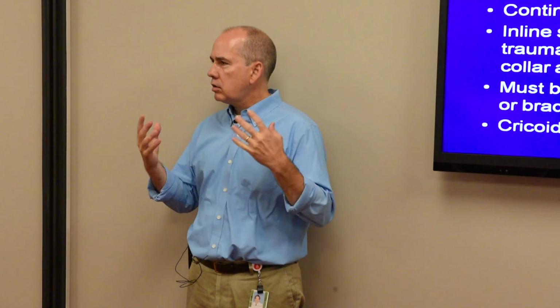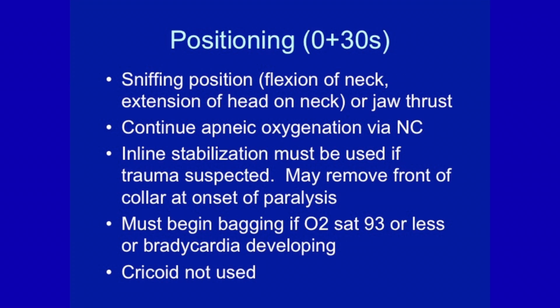All right. So to safely use rocuronium, I would say the standard now is you need to have access to sugammadex, so the reversal agent. All right. I've never used it. Has anyone in this room used it? No. All right. Positioning. All right, we talked about that.